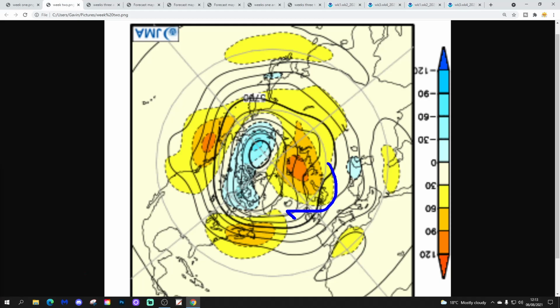quite a warm sort of southeasterly type flow around that Scandinavian high. It'll start to bring in a warmer southeasterly flow. So I reckon that's a warmer and drier week. Probably not completely dry and not very warm, you know, but probably a bit mixed still. But certainly it should be a little bit warmer and drier, I think, compared to week 1.